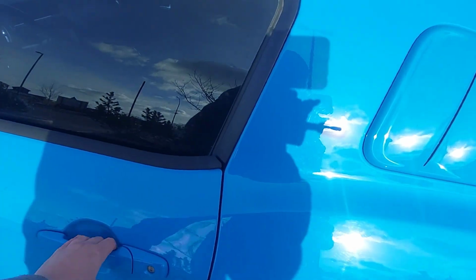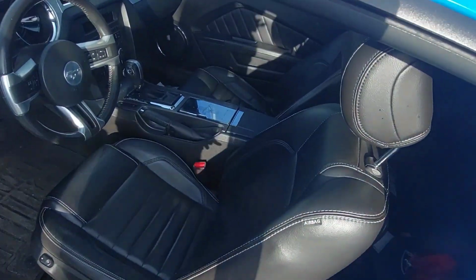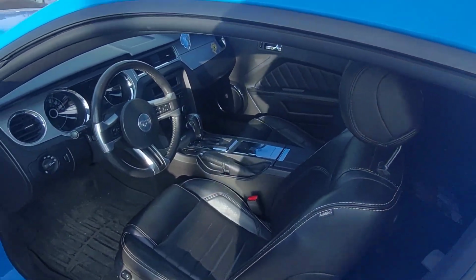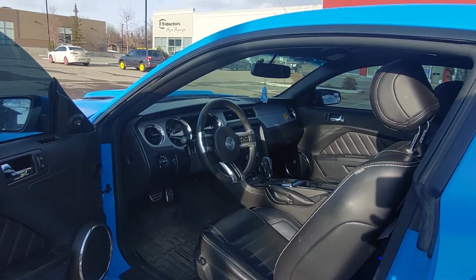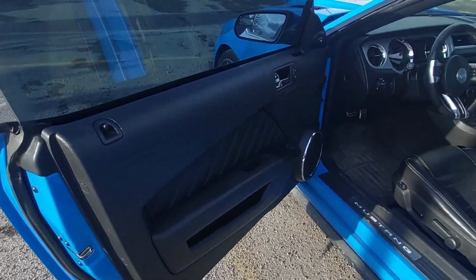Now that I've unlocked the car this time, let's take a look inside, and you can see how sporty it is in here. Look at these seats, how much they just hug you, right? And they're actually pretty comfortable, to be honest. When you look at how everything is integrated, especially for the driver, it really makes a big difference in a performance car like this. And Ford thought about a lot.